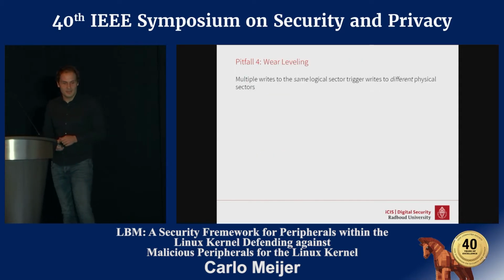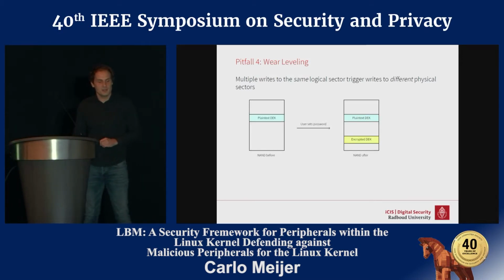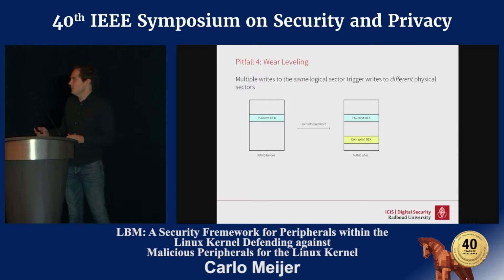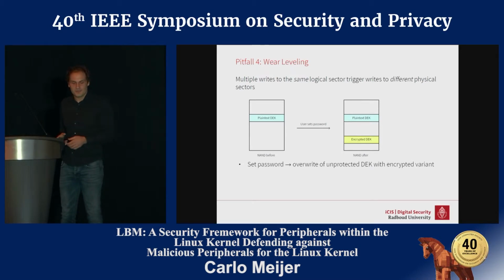So if you don't change the master password, then this allows your data to be recovered with the factory default master password. Okay, so the final pitfall, there's a wear leveling issue. Wear leveling means that multiple writes to the same logical sector end up in writes to different physical sectors. So that can also be applied to key material. First you get the drive from the factory. There's no encryption key set, but it does encrypt everything with a factory default key. Well, it's randomized, but factory default. And then suppose that you set a password, it overwrites that key with an encrypted variant. And so that variant may actually end up in a different physical sector, and therefore the original might still be there, so you might use that to decrypt the data.